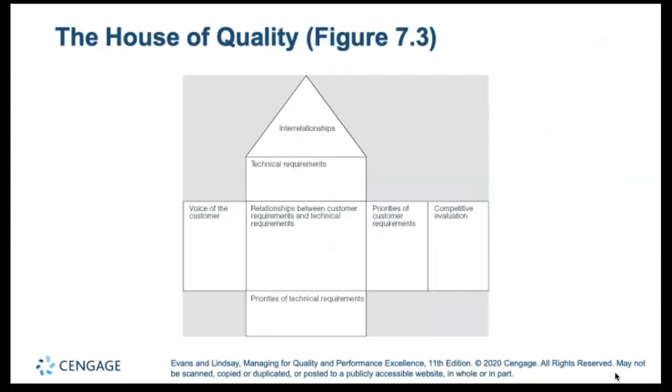We talk about the house of quality. Building the house of quality consists of six basic steps. As you can see here, first you want to identify your customer requirements, identify technical requirements, relate the customer requirements to those technical requirements, conduct an evaluation of competing products or services, evaluate technical requirements and develop targets, and determine which technical requirements to deploy in the remainder of the production delivery process. All these would come together in what you call your house of quality.